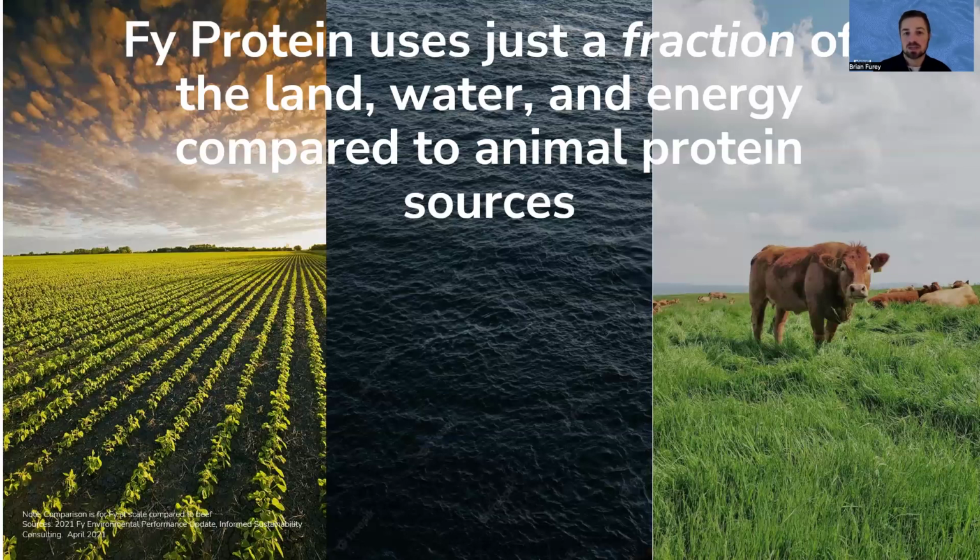Also incredible is that with Phi, we can grow it indoors. And so we grow it in a controlled environment where there's not the variables that might come from being outdoors, whether it be wind or storms, excessive rain, excessive heat, or droughts. So we can control the growth of it and it grows very quickly.